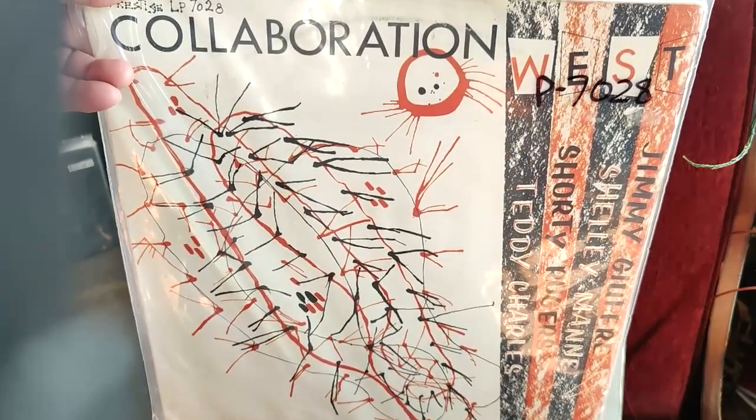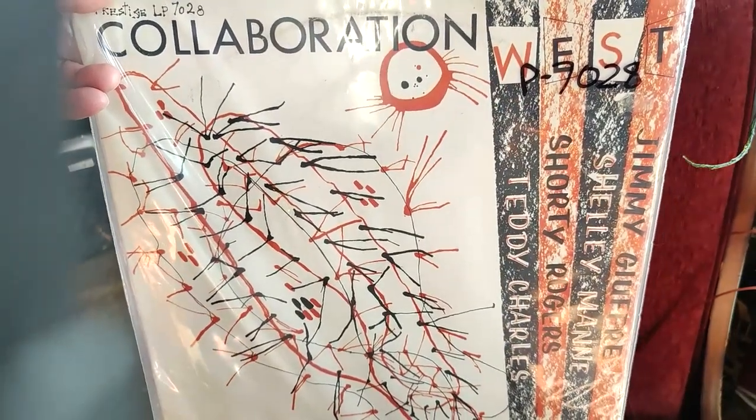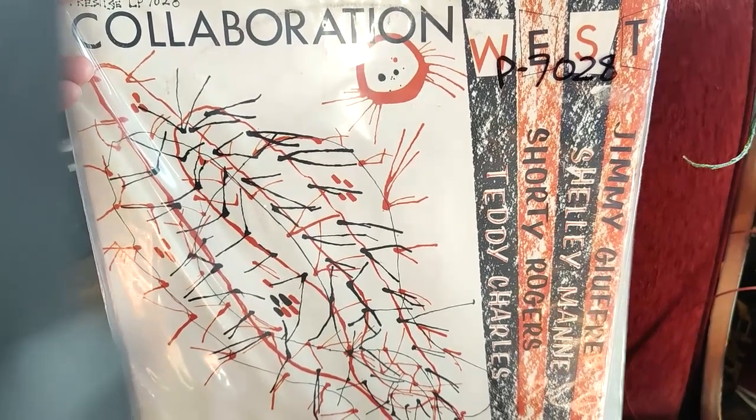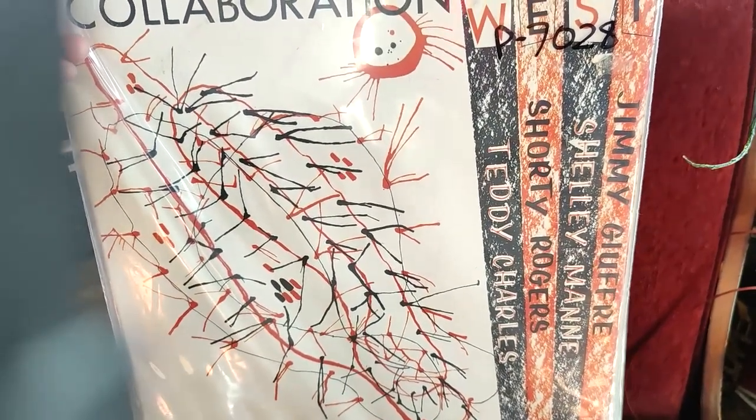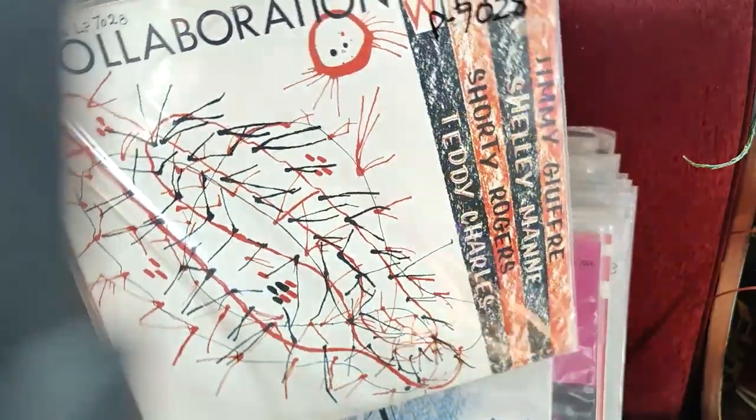This is Collaboration West, 7028, with Jimmy Giuffre, Shelly Manne, Shorty Rogers, and Teddy Charles. Teddy Charles is the vibraphonist who kind of achieves leadership on this session.